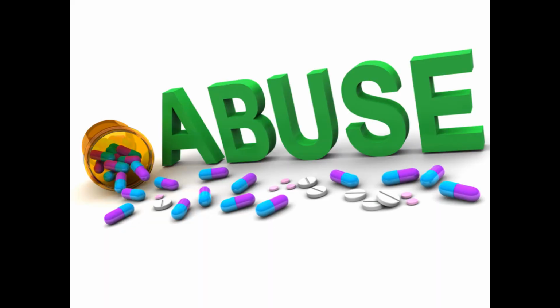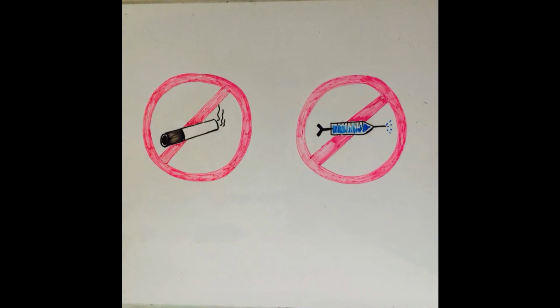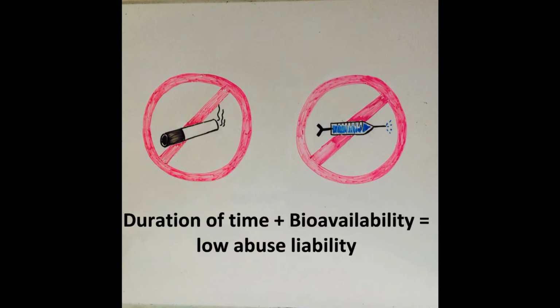The potential abuse liability of modafinil is very low, with reports of abuse being rare. This can be explained by its chemical properties such as its poor water solubility and its limited routes of administration. Being given only orally, it cannot be smoked or injected. With this, its duration of time and its bioavailability account for its low abuse liability.